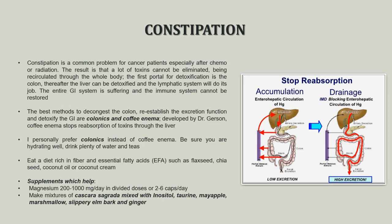We need to address this definitely. And the best methods to decongest the colon and re-establish the excretion function as well as detoxify the gastrointestinal tract are colonics as well as coffee enemas. Developed by Dr. Gerson, coffee enemas stop reabsorption of toxins through the liver. Here we personally prefer colonics instead of these coffee enemas.